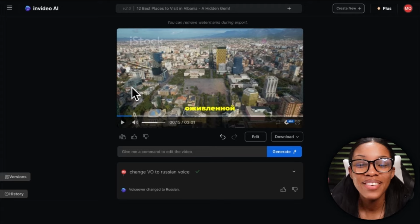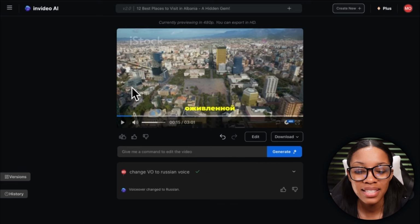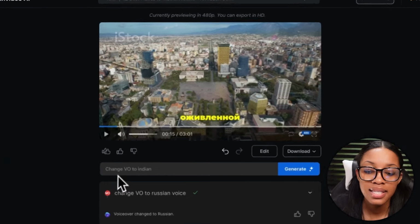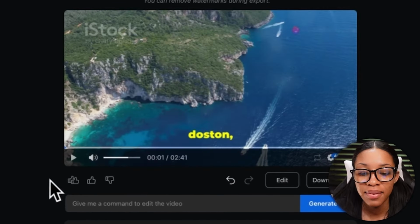Now, I don't know Russian, but this sounds Russian to me. If you know Russians, let me know if it sounds good. But as you could see, not only did it change the voiceover, but it also went ahead to change the subtitles. I didn't have to do anything. Let's try another language. This time, we're going to change it to an Indian voiceover. Okay, now that it's done, let's take a look at what it looks like.